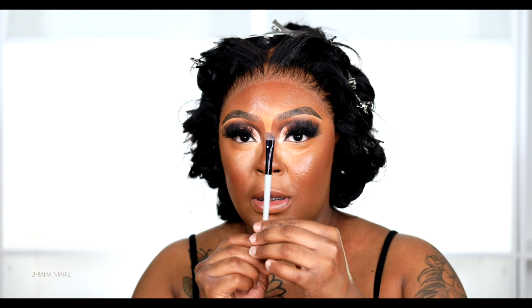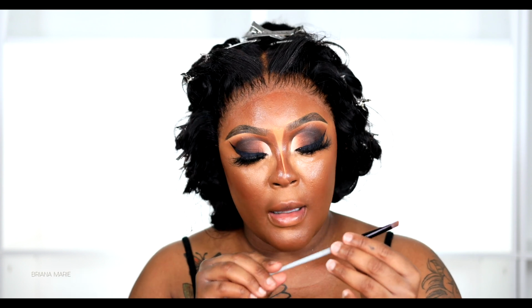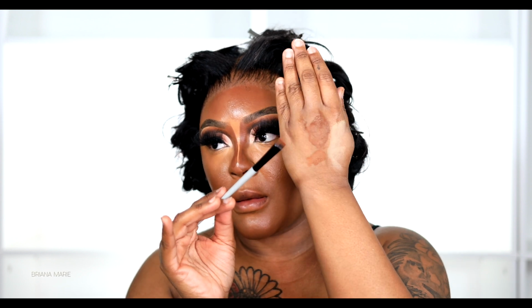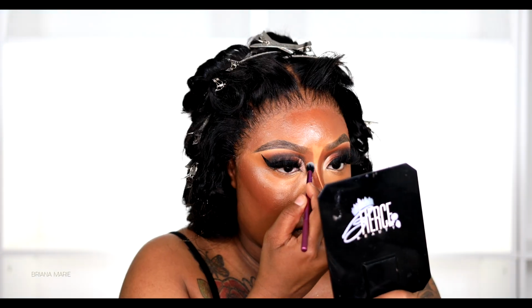Y'all, I'm telling you, this brush right here, this is called an angled eyeshadow brush. This brush right here is so perfect for the nose. It's crazy. It just did it. That's going to be my brush for the nose, I'm telling you.